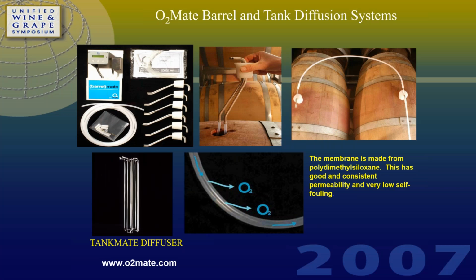The O2 mate, I forgot to throw in here. This is one where you can use it in a barrel or in a tank. I don't even know if they make it anymore. It was an Australian system. It's kind of cool. We used it in stainless barrels for trials, and it really does, again, permeation of oxygen through, but then you have CO2 and water vapor that go the other way.